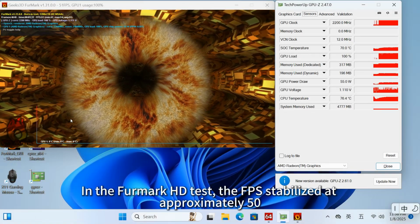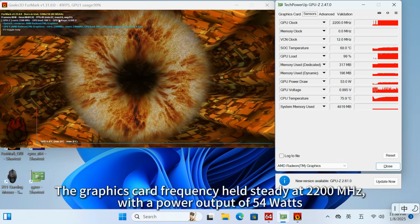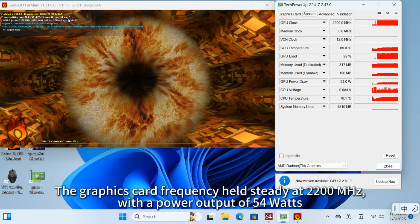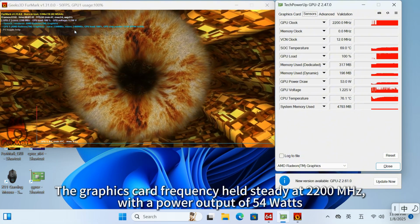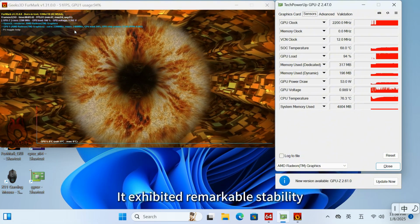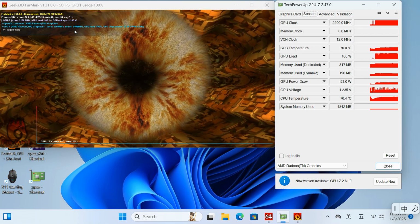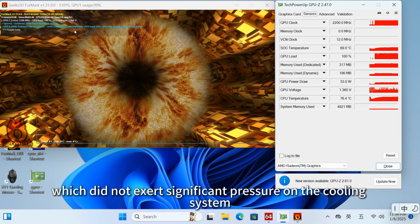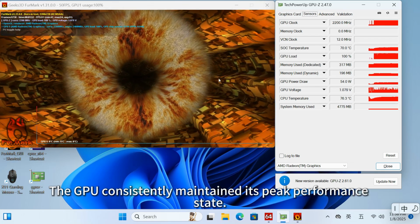In the FurMark test, the FPS stabilized at approximately 50. The graphics card frequency held steady at 2200 MHz, with a power output of 54 watts. It exhibited remarkable stability. The graphics card temperature hovered around 70 degrees, which did not exert significant pressure on the cooling system. The GPU consistently maintained its peak performance state.